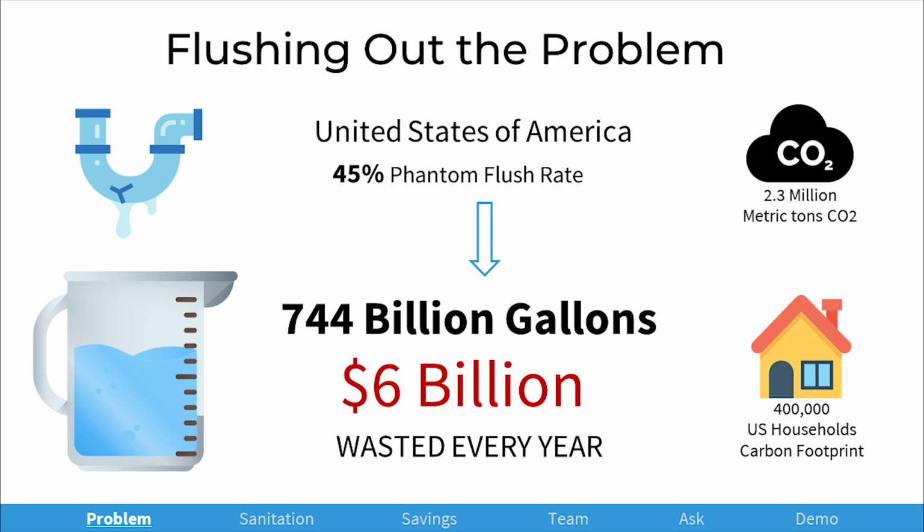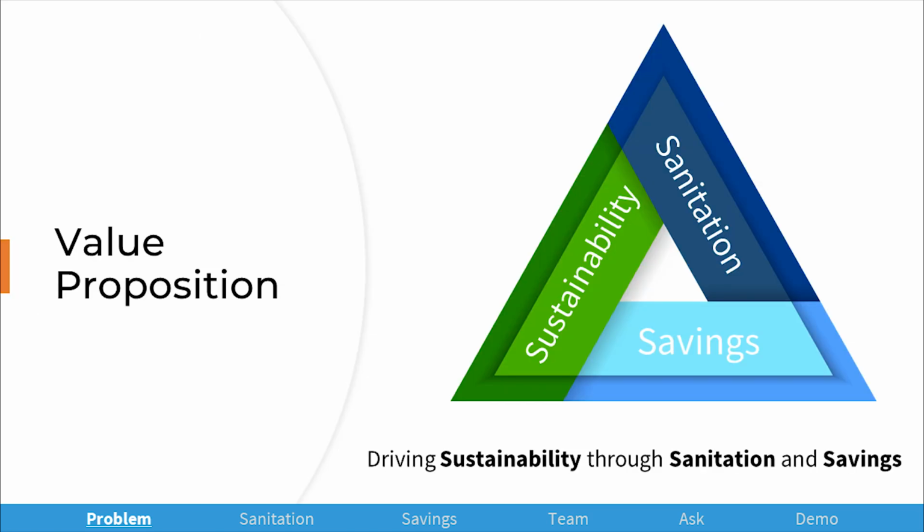That is the equivalent of 2.3 metric tons of CO2, which is what would ordinarily be produced by 400,000 U.S. households. To solve this problem, we talked to several facilities managers and local business owners and learned that if we wanted to save water, we would need to offer a solution that kept toilets cleaner than the existing sensors and offer a 1-year return on investment.